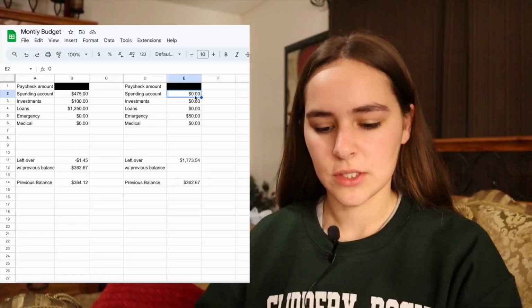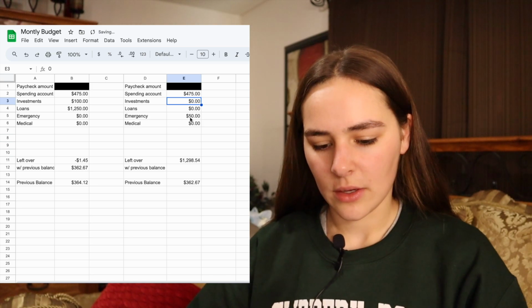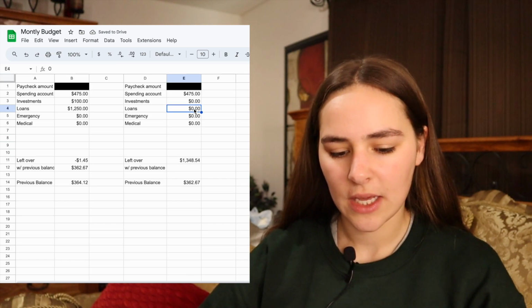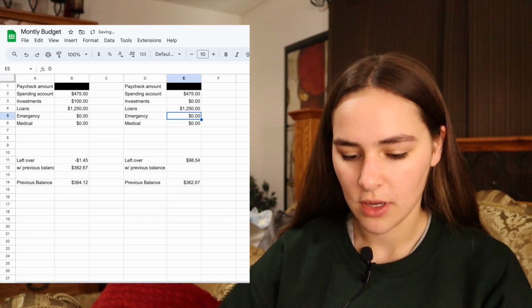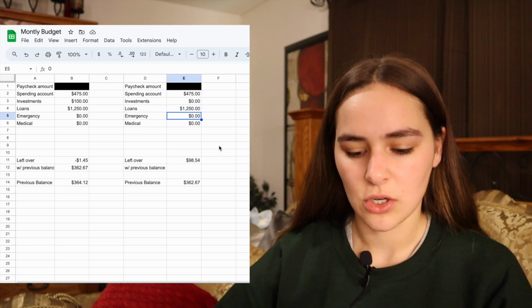So right now what's in my checking account is money that I had from last month's pay. So I'm just going to start by putting $475 as what's going in my spending account. Also, I need to get rid of this emergency thing here. And then the last thing, my goal was to put $2,500 to my loans. So I'm just going to put in the $1,250 here. And that brings me to having $98 left over.